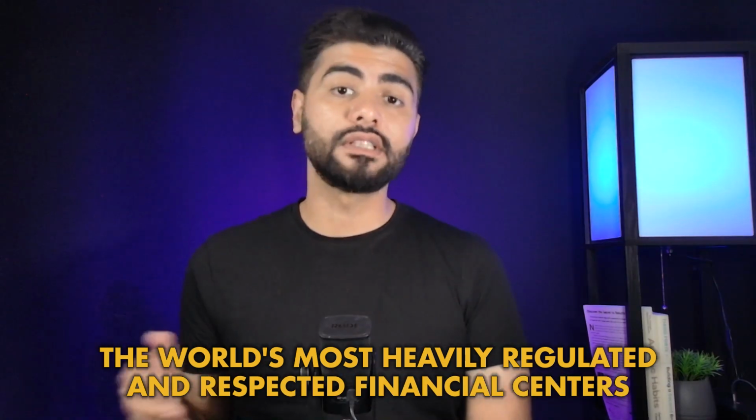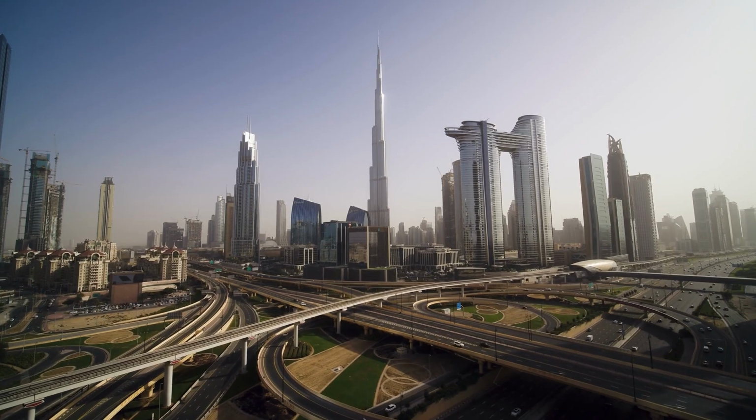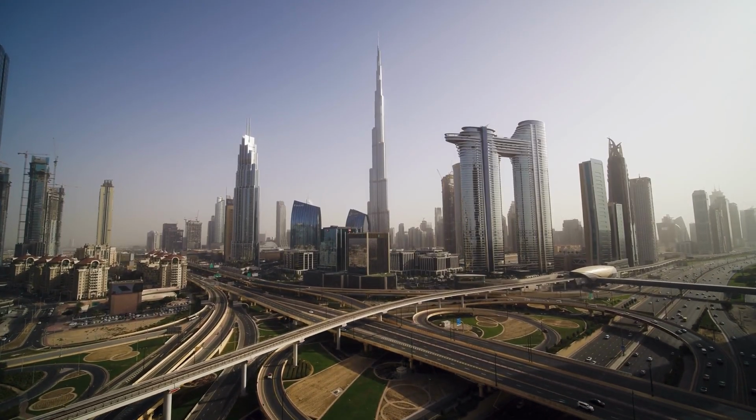With the DIFC Foundation, you're operating inside one of the world's most heavily regulated and respected financial centers. Dubai and the DIFC has made a name for itself in this sector, with the English legal system based on common law principles. You get a public registry for transparency, but with the option to keep certain information private. Importantly, the structure is designed to be recognized by international banks and financial institutions, which can be critical when you need to open accounts or move assets across borders.